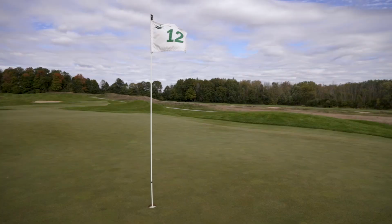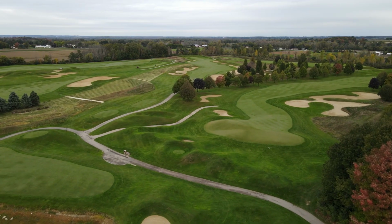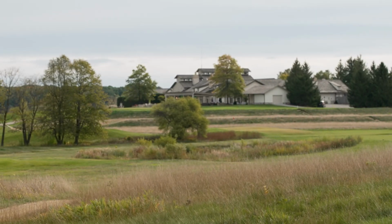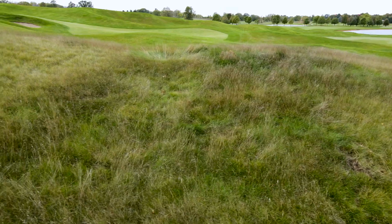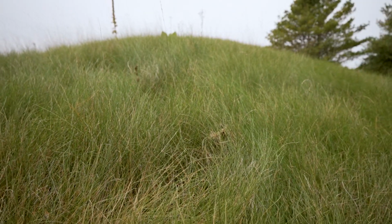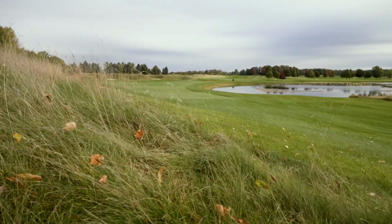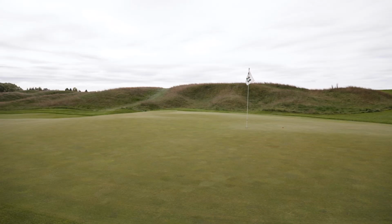Over the last 10 years, we've introduced an aggressive topdressing program on tees, greens, and fairways to keep things playing firm and fast. One of the things that makes us unique is our naturalized areas. I wouldn't call them native, but they are a fine fescue links blend. We've chosen a fine fescue links blend that isn't native to this area, more typical of courses in Scotland and Ireland, but has the playability characteristics that work for us.